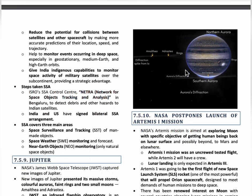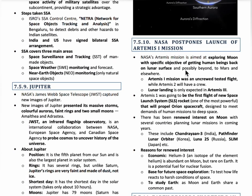The next topic is Jupiter. Jupiter is the fifth planet from the sun and the largest planet. It has 79 moons and the Saturn has 82 moons. The next topic is NASA postpones launch of Artemis 1 mission. So Artemis mission aims to explore the moon with objective of getting humans on lunar surface. So Chandrayaan 3 of India, Pathfinder Lunar Orbiter of Korea, Luna 25 of Russia, SLIM of Japan are some of the lunar missions with the same objective.